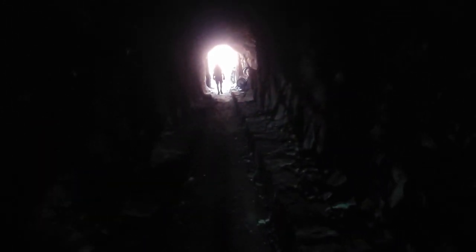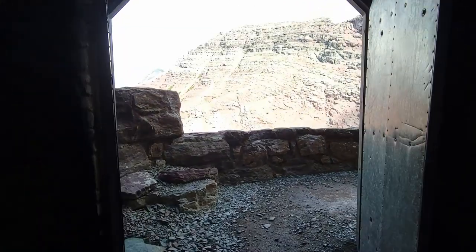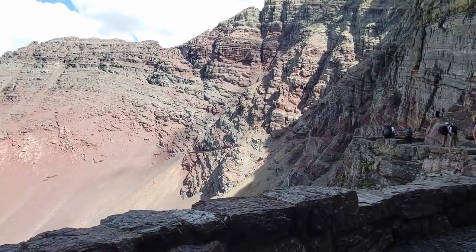Yeah, so it seems like I should just go to places with no bear warnings, because maybe I'll see a bear then. And out the other side, let's see what the views are like. Oh my gosh, here's a trail. Big old wall.